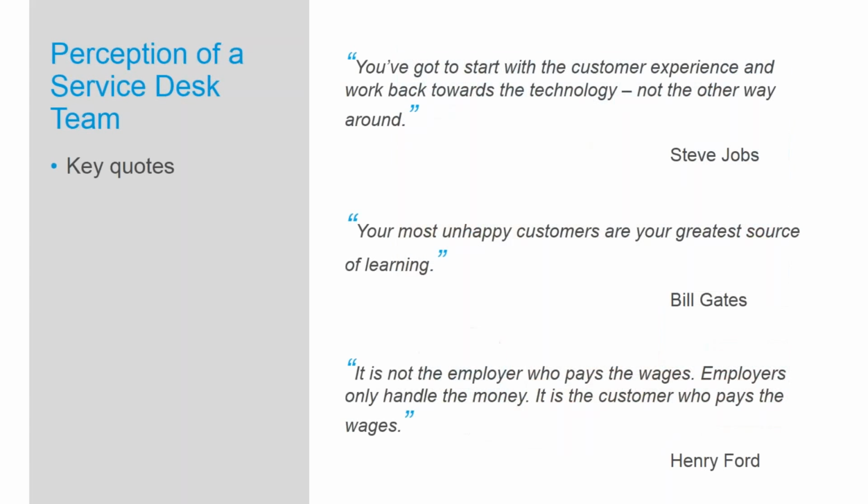Let me give you some other quotes. Steve Jobs says, you've got to start with the customer service experience and work backwards to technology, not the other way around. Bill Gates said, your most unhappy customers are your greatest source of learning. And this was an interesting quote from Henry Ford: the employer is not the employer who pays the wages. The employer only handles the money. It's the customer who pays the wages.